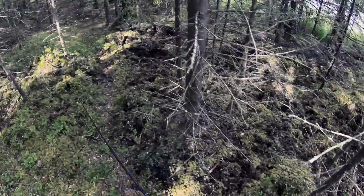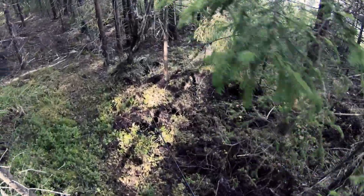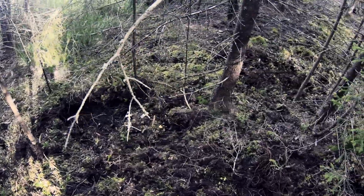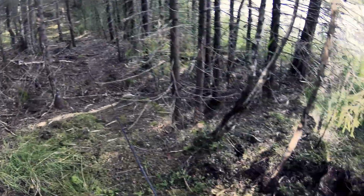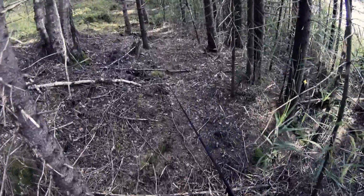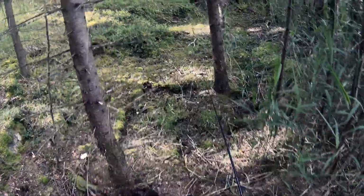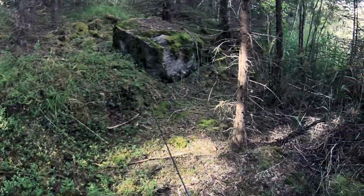In this area there is not only beavers that do damage to the forest. You see here, it's a lot of wild boar activity. There's a lot of pigs in this part of the area where I live, so I'm not surprised to see some damage from the wild boar.